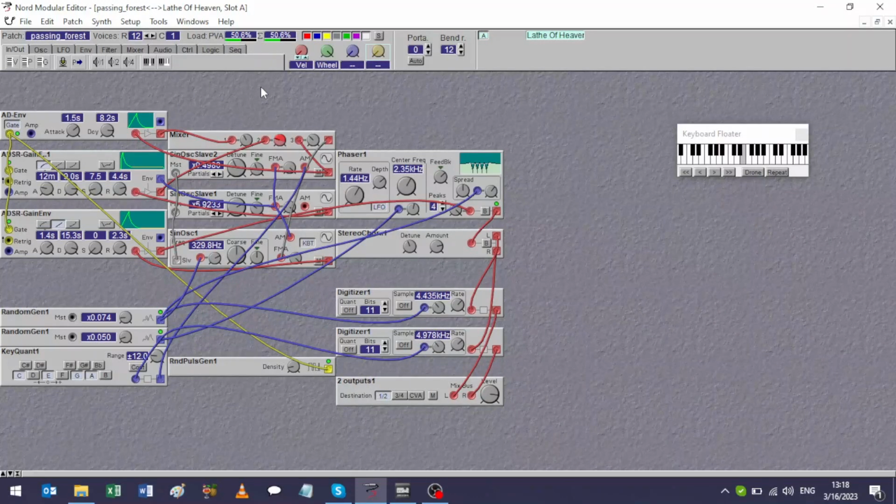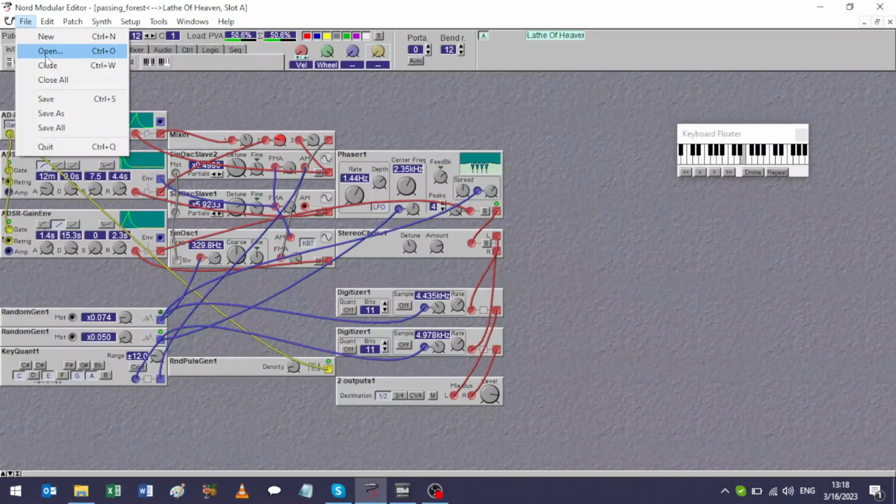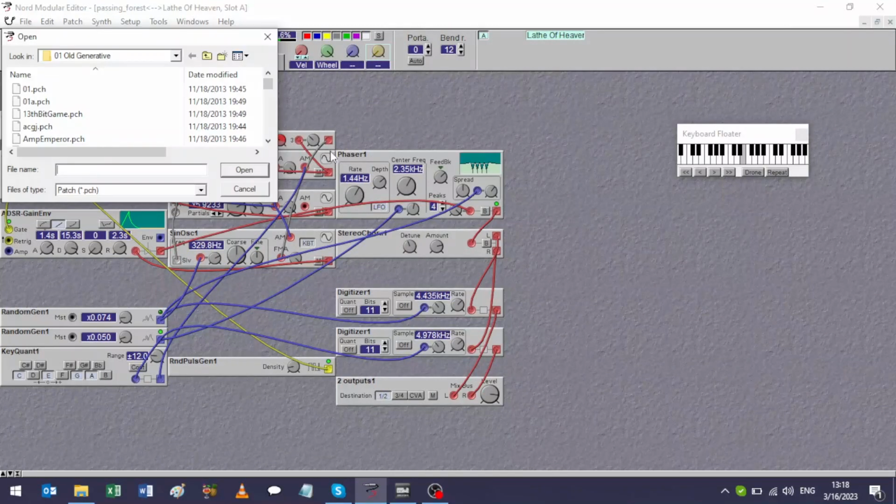So I like that. That could be a cloud by itself in a larger Game Boy landscape like the one we made in the last session. It's quite complex. Sort of ghostly. Good job, Passing Forest. You passed.